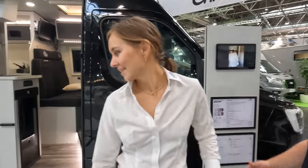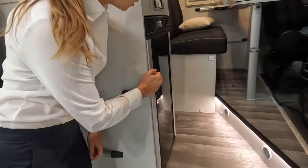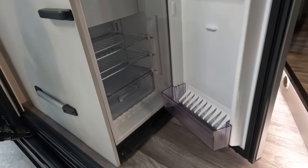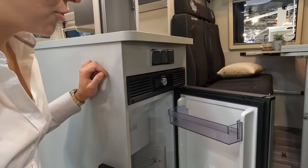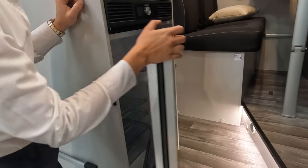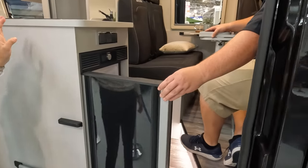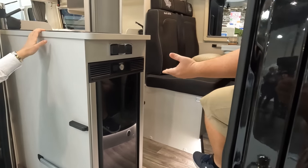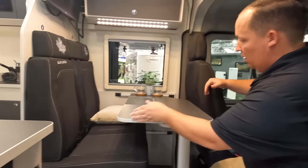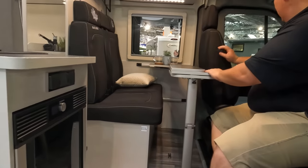Perfect. Let's check out the inside. We can already start here, because this fridge you can open from the exterior. So when you have dinner or breakfast outside and you would like to have the butter or a fresh drink or anything you need, you can just open it from this side. And if you are cooking, you can open it on the other side. Love that. That's so cool. And the table, which is now in the van, can also be used outside the van. You can just click it in here and have your food outside.